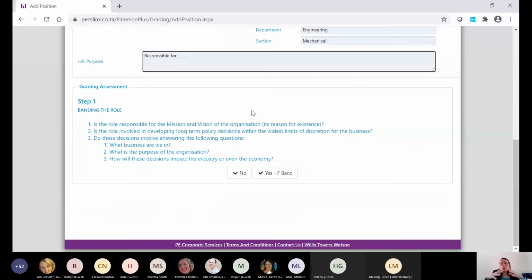Okay, moving on. So once we've pre-populated the top section, we now want to actually band the role. So we use this by referencing the decision-making tree, which guides us, and then we can do the sanity check with the banding characteristics. So bearing in mind, the example for today is a mechanic, which is an artisan. It starts at the F band. It's a yes or no approach. So step one, banding the role. And you read through these statements and see if they're applicable.